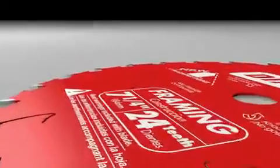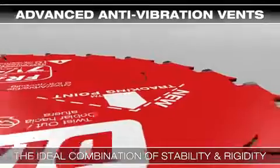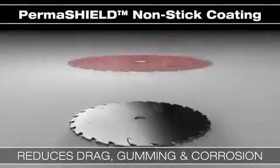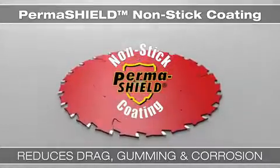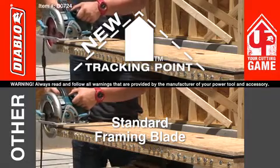A new design of polymer-filled anti-vibration vents reduces noise and vibration whilst increasing blade rigidity. And with Diablo's proprietary PermaShield coating for reduced drag, gumming and corrosion, no other blade on the market packs in so much technology to help you up your cutting game.